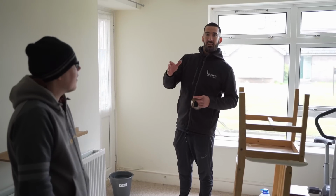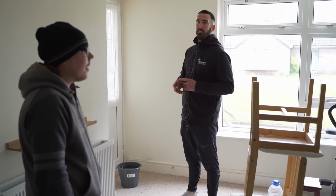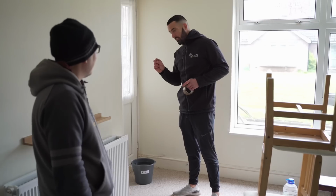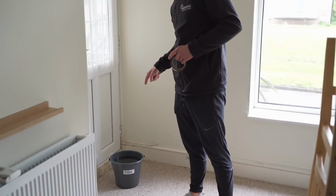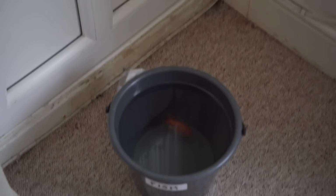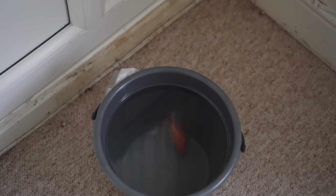Just going to say, Aaron has got a fish here called Freddie. How long have you had Freddie for? About a year. He was only tiny. Freddie's going to travel all the way to Canterbury tomorrow in a bag, but for now he's living in a bucket.